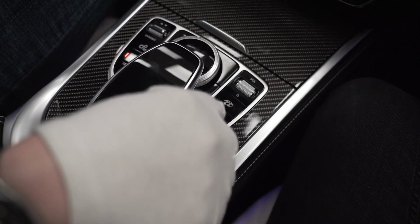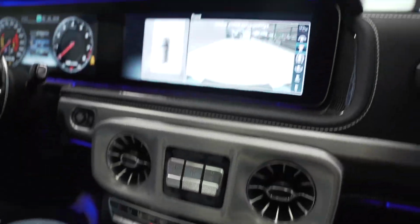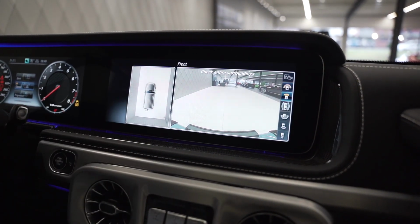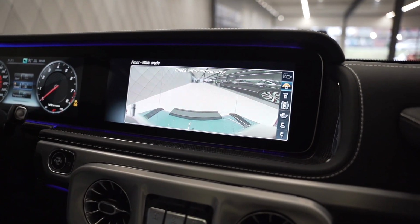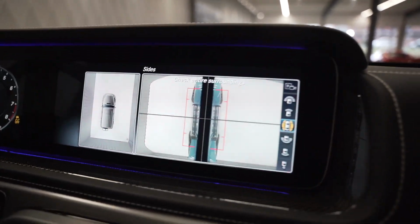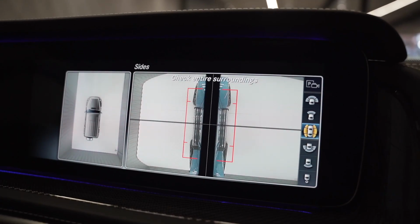And there's a 360 camera. And you can see it's working. So it's the front camera. Normal angle with the car or wide angle. Then we got the side. So you can see perfectly the wheels, so you won't scratch or damage your wheels while parking.